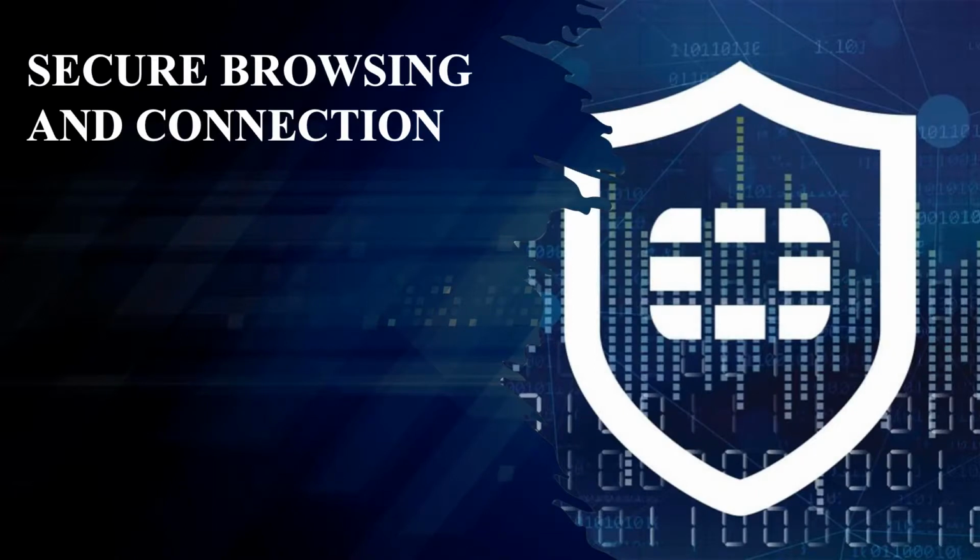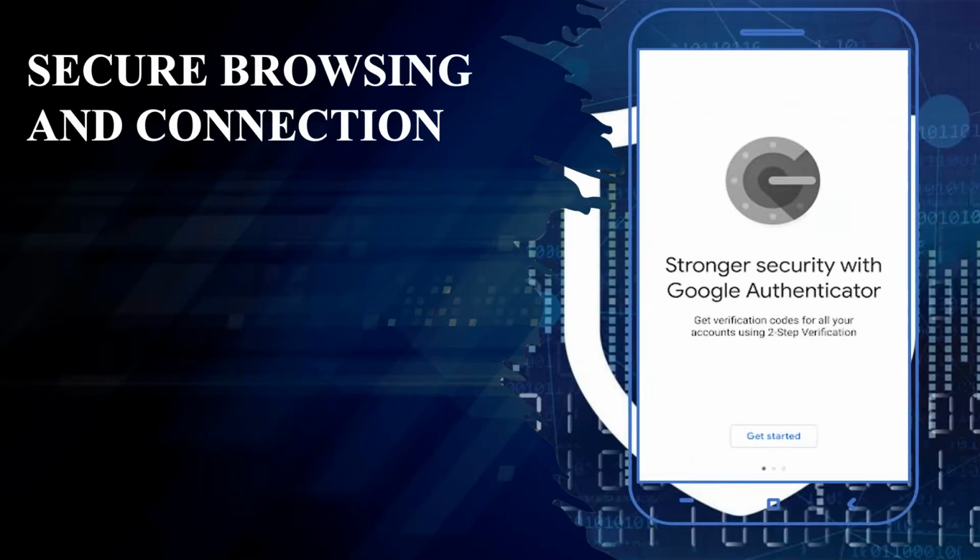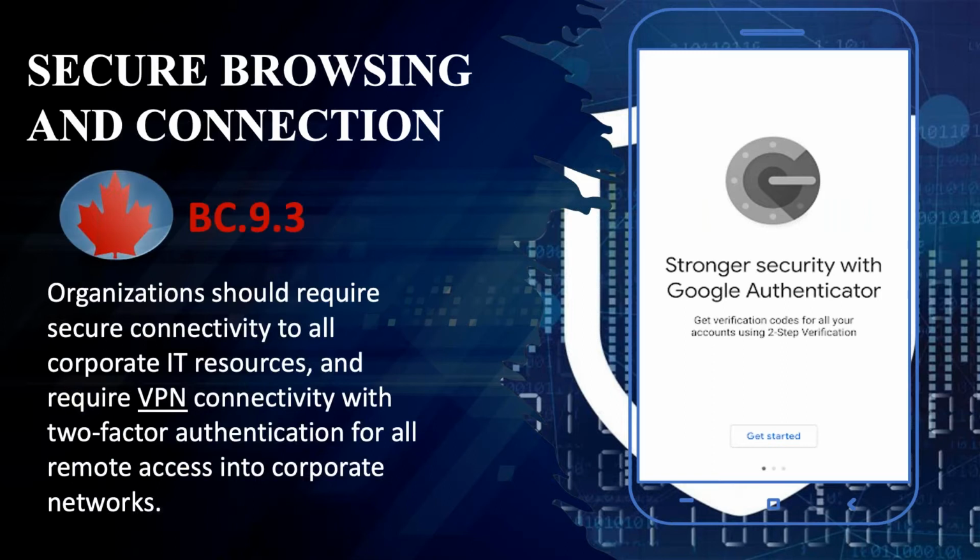Okay, so let's talk about secure browsing and connection. If we're using a VPN that allows access to corporate resources from anywhere, however, in the event the credentials were compromised for any reason, a threat actor or a hacker could enter the organization's network without a problem, right? So this is why a second authentication factor is implemented. This is the best recommendation that we can have, even in this remote work era that we are living in now, because if anyone wants to connect to the VPN, they need to have another security factor, right? In addition to the password.